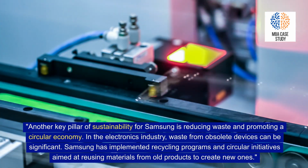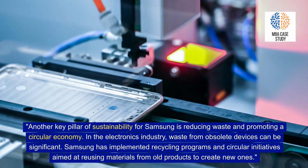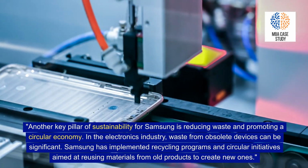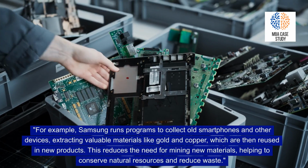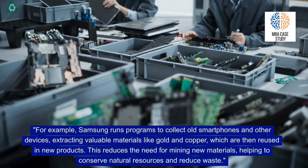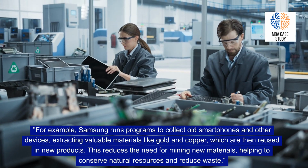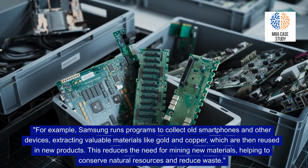In the electronics industry, waste from obsolete devices can be significant. Samsung has implemented recycling programs and circular initiatives aimed at reusing materials from old products to create new ones. For example, Samsung runs programs to collect old smartphones and other devices, extracting valuable materials like gold and copper, which are then reused in new products.